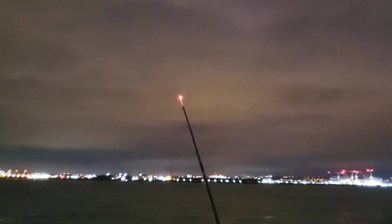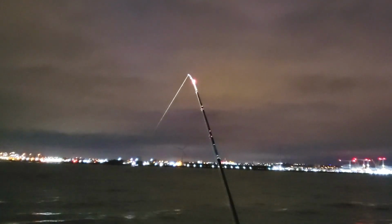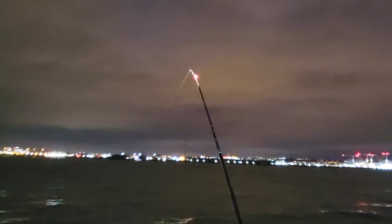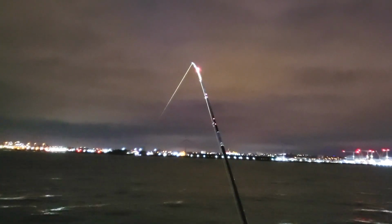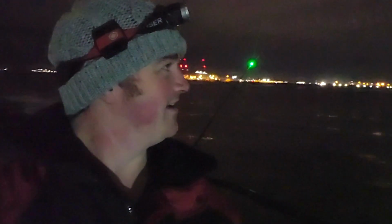So we've both just opened our account with a whiting apiece. I'll just try and show you this rod here because it's going crazy with the whiting. It's not going to do it now, is it? Anyway, we're getting hammered by these whiting.